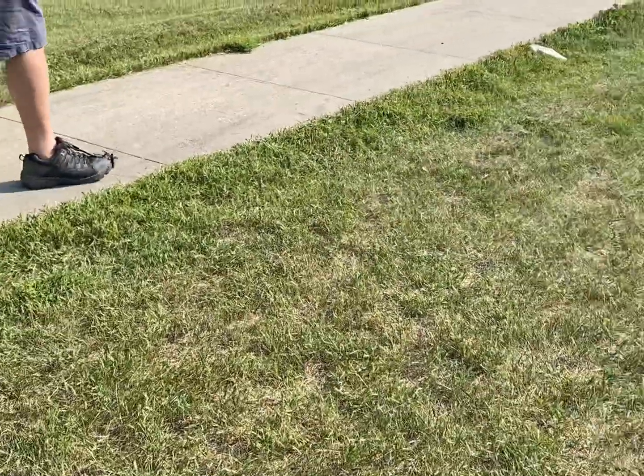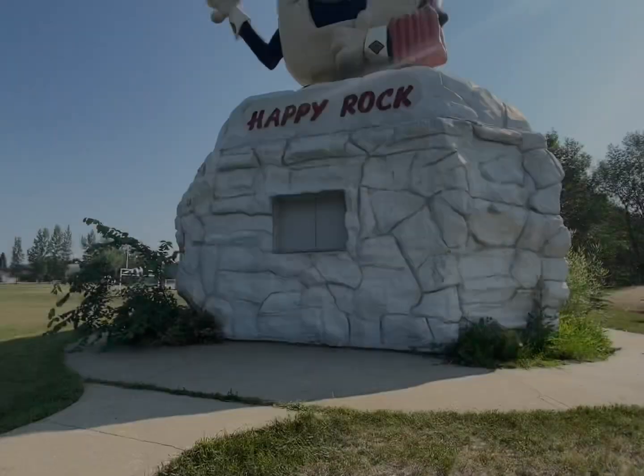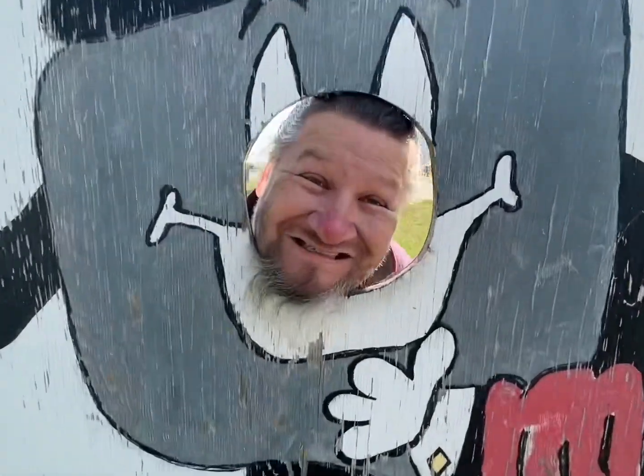Hey there, we're here in Gladstone, Manitoba, just off of Highway 16, and it's a great little place to stop. Be sure to stop and get yourself a cute little photo in front of Happy Rock as you pass by. And don't forget to wave.